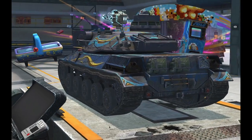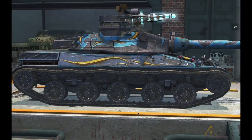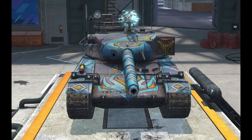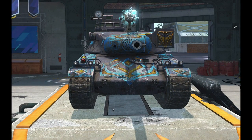The other variation is that of weight. Now, the real life AMX weighed 36 tons, where the game version only weighs 34 tons, which is approximately the weight of the AMX 30A. Regardless, around 3,571 AMX 30Bs were eventually built.